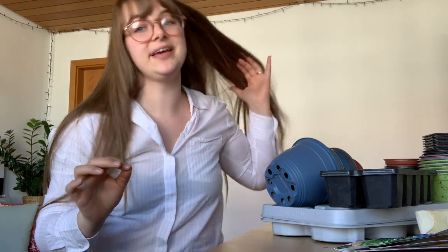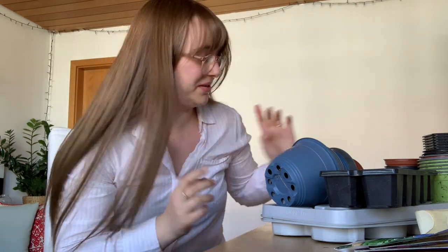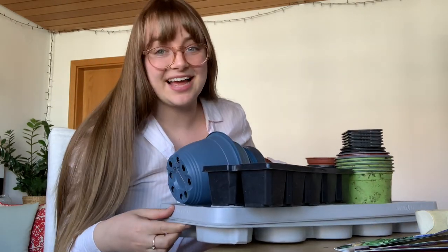I definitely don't have to worry about not having enough pots this year because I have quite the collection. So I'm actually pretty happy because most of these are on their second use. A lot of them are also like we used last year and they were secondhand. So like I'm getting a lot of use from these pots, which is great. I don't have to buy any new pots.